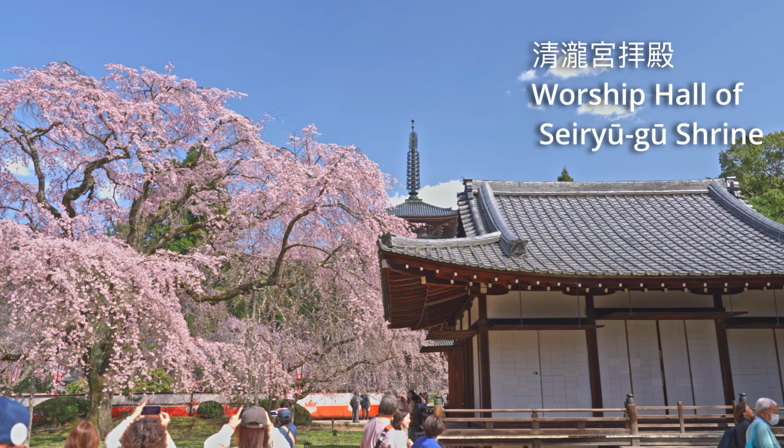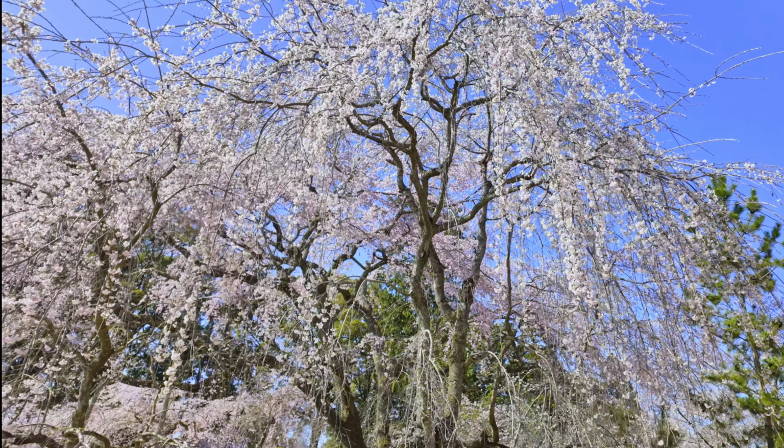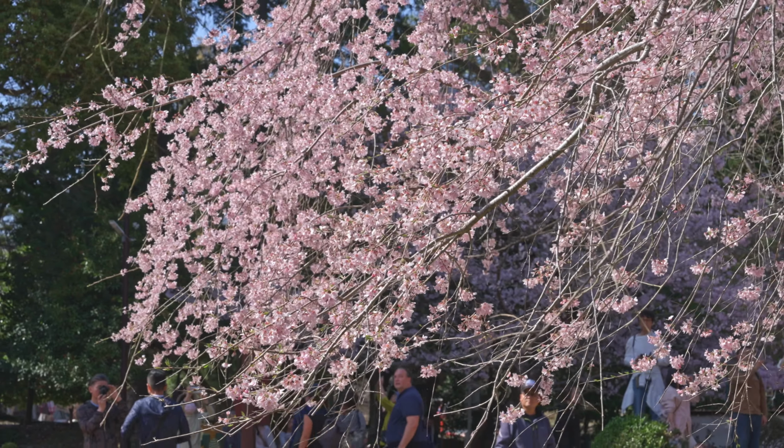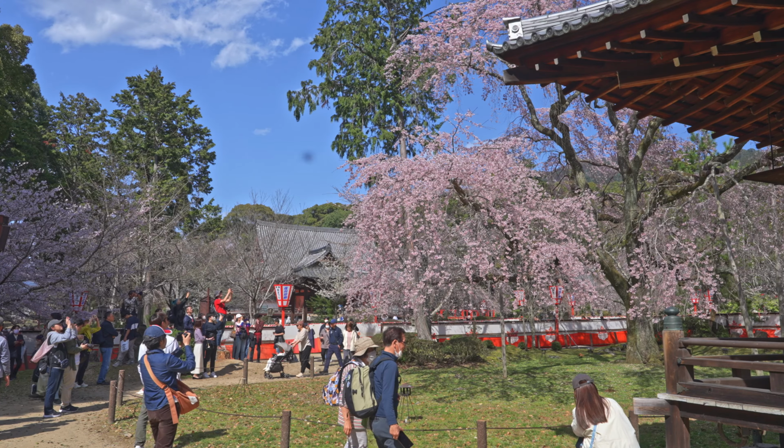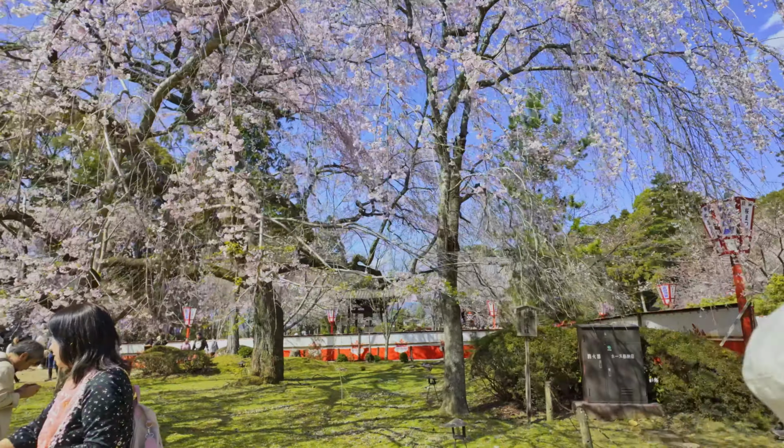And don't miss the magnificent weeping sakura next to the worship hall of Seiryu Shrine. Its delicate, cascading branches adorned with vibrant pink blossoms create a mesmerizing sight, like nature's own poetic masterpiece right before your eyes.